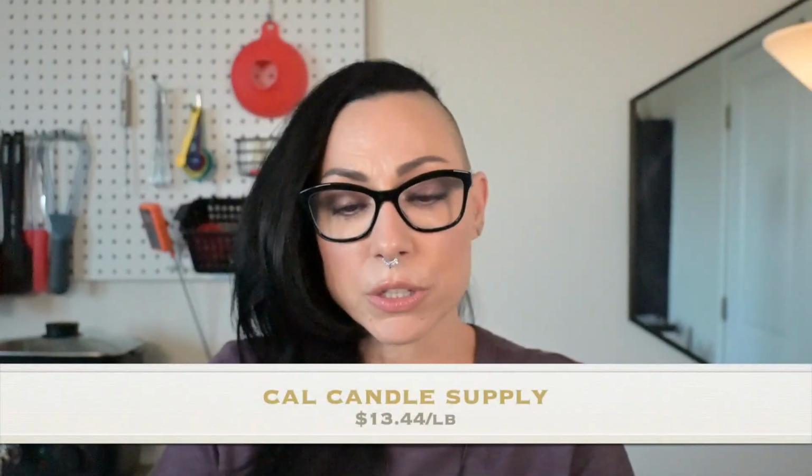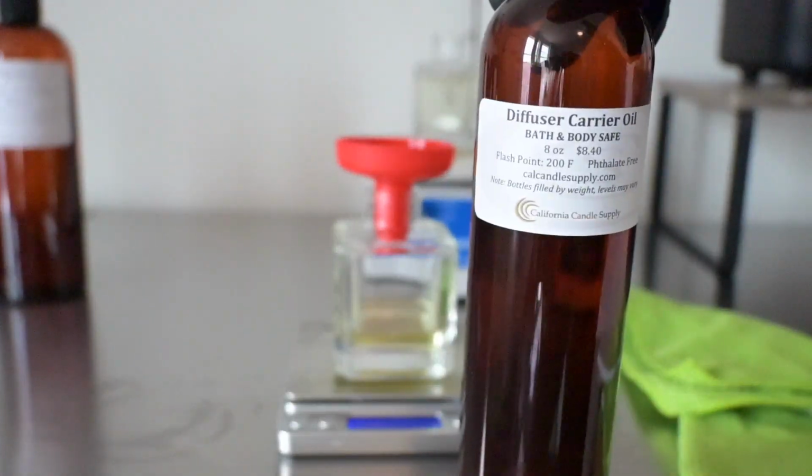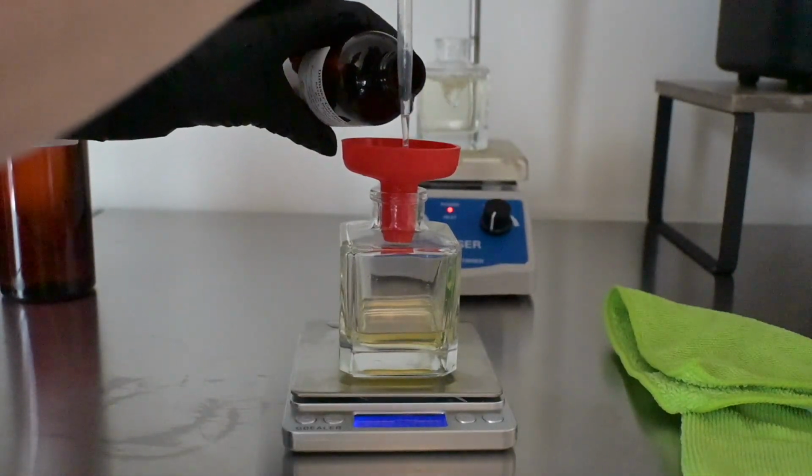All right, let's talk about Cal Candle. They have their own reed diffuser base. It retails for $13.44 a pound. I had this in a small bedroom at the front of the house. It's probably the smallest room that we have, but I still did 6 reeds.